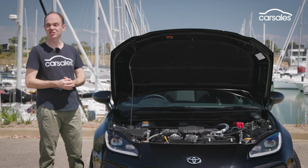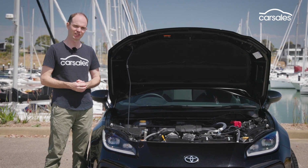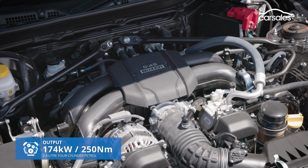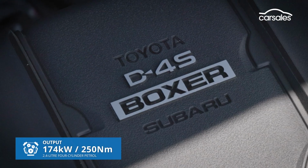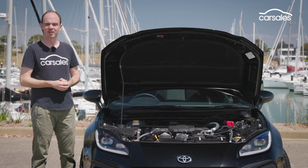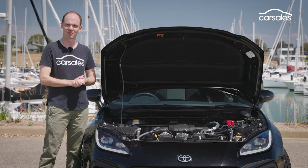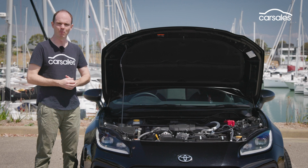Under the bonnet is one of the biggest changes for this new GR86. The engine is still a naturally aspirated 4-cylinder, but it's increased from 2 to 2.4 litres in size, which means more power and crucially more torque. It now produces 174 kilowatts and 250 newton meters with the option of a 6-speed manual or automatic. The manual hits 100 k's an hour in 6.3 seconds and drinks 9.5 litres per 100 k. The auto is around half a second slower, but around half a litre more economical.